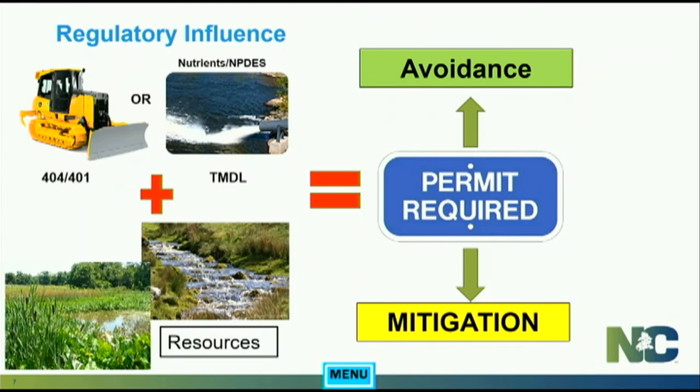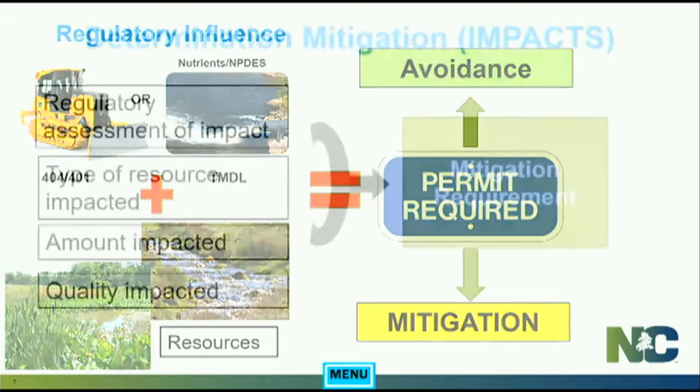The permit is the regulatory influence that spawns the replacement requirement of lost resources, known as mitigation. As an entity applies for a permit, consideration is given to two types of decisions: the avoidance of the impact to the maximum extent practicable, which is called minimization. Then when you can't avoid it, there is the mitigation of the activity.